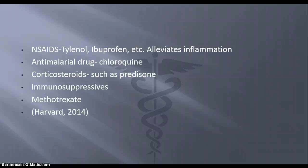So there are some medications for lupus. NSAIDs, which are non-steroidal anti-inflammatory drugs, such as Tylenol and ibuprofen, are common over-the-counter drugs. They're known to alleviate inflammation, and they also help with pain every once in a while. When you get a lot of inflammation, you can tend to get pain in those areas.